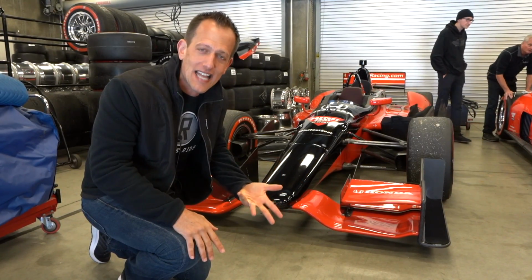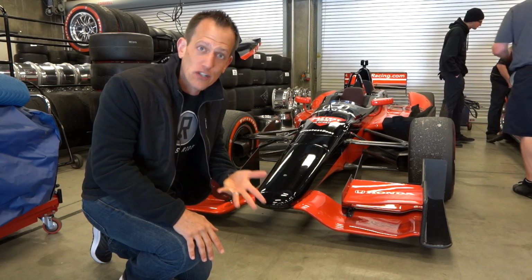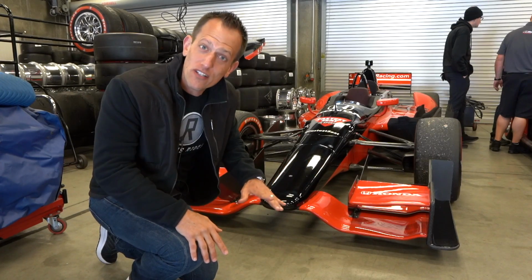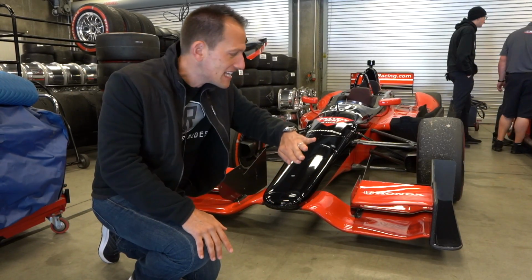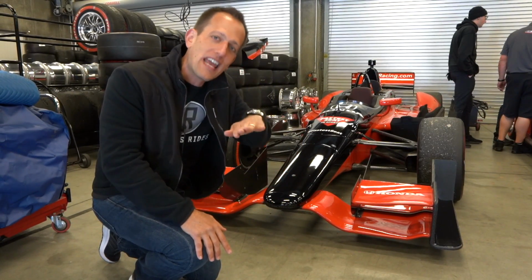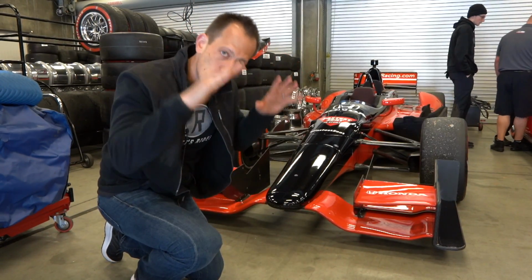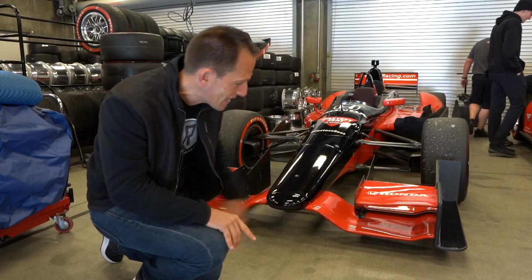Now what's interesting is that if you have flown on a plane, which I know many of you have, the wings you see on these race cars are similar to the airplane wings. The only difference is that they're flipped the other way. On a plane, you want lift. In a race car, you don't want lift, you want downforce. And that's what these wings are gonna do.